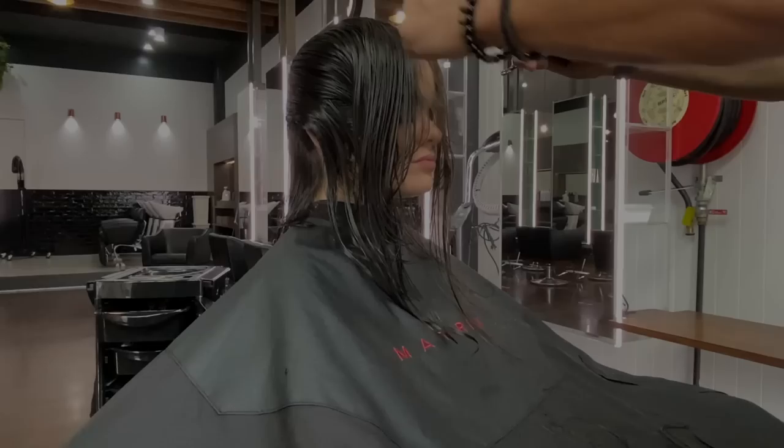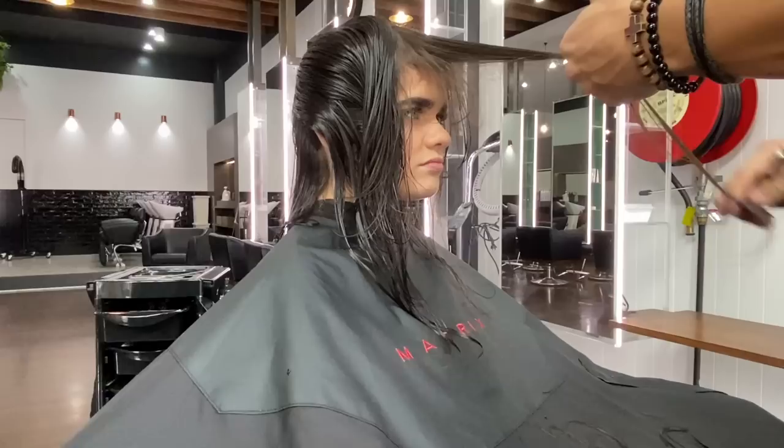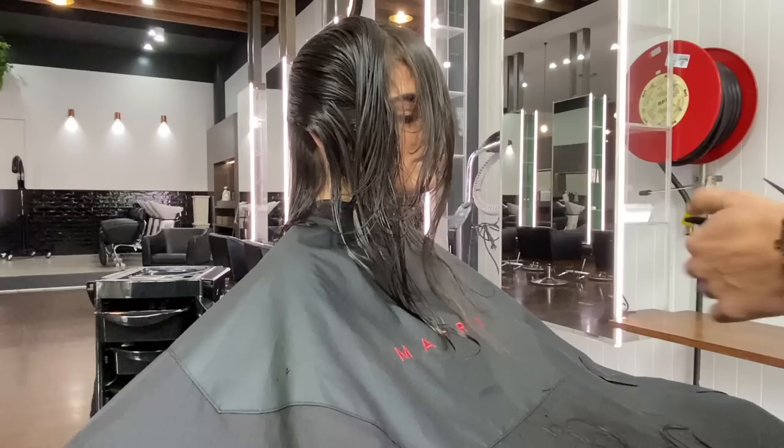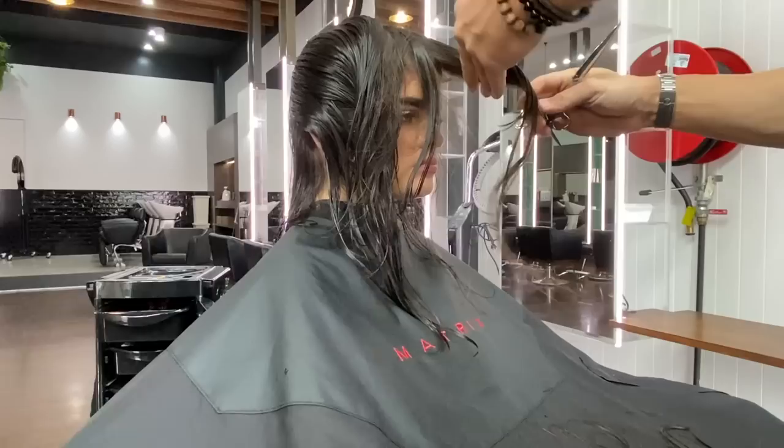I'm going to take a little section from here just as a guideline for my length. And what I generally do is snip literally a tiny little piece on that side. Yeah, and then that can go away. Now I've got my guide. So again, we need to over-direct. I'm not sure if you can see, my elbow's there. I'm trying to put the camera so you can see like you were here next to me.